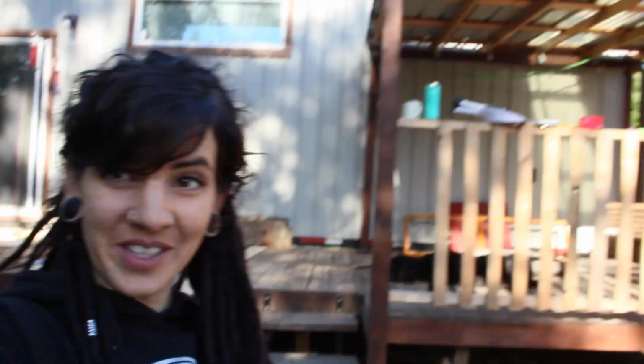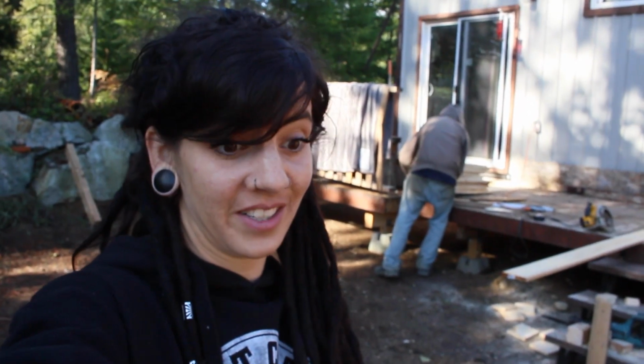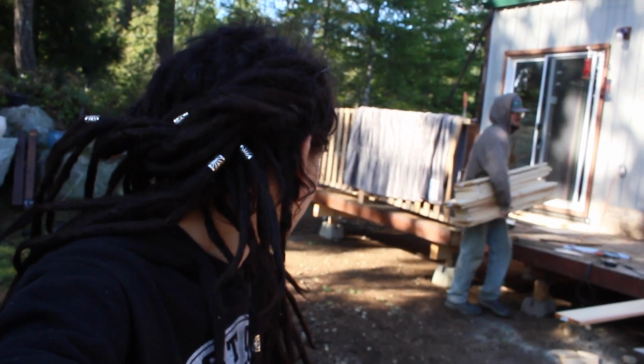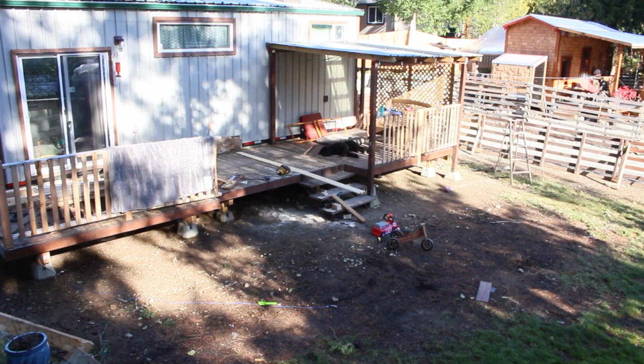So this project took a lot longer than we had expected. I'll come down here. We moved the deck back more than 10 feet, probably like, I don't know, 20? 12, 15 feet, somewhere in there. Yeah, well, it feels like 20. It's huge. Like the yard is massive now. I can't even describe how big it is.